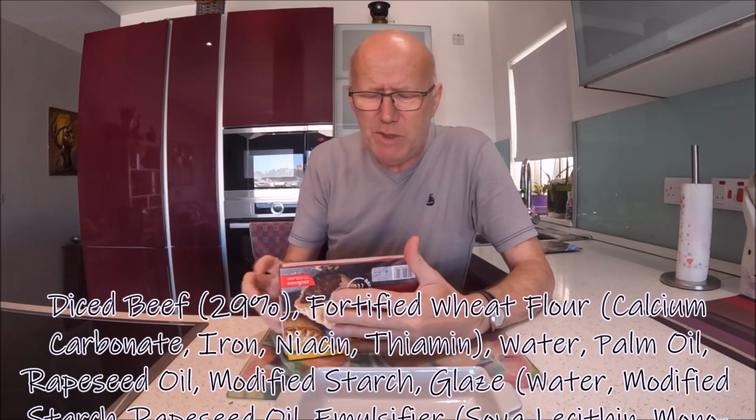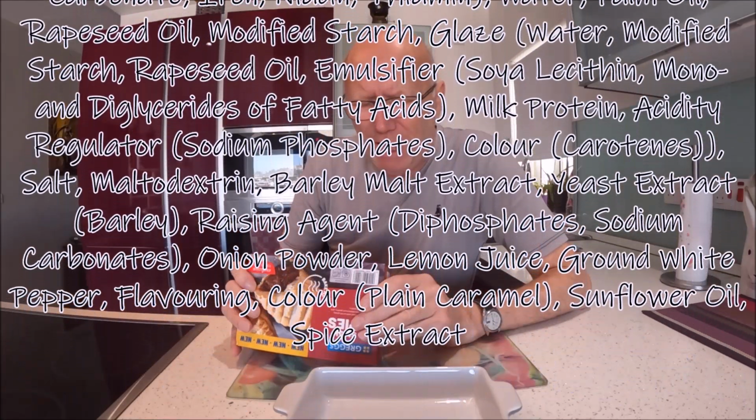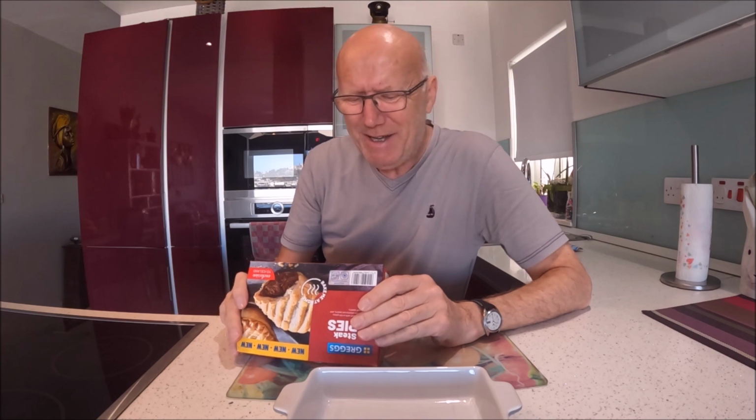There's nutrition and ingredients. I'll put the ingredients because you can find it online quite easily. It's ground beef, 29%. What's fortified wheat flour? Is that like port and sherry fortified? That'll do me. Water's in there and palm oil, and I'll put a list of it. Anyway, we're going to get out the wrapping.